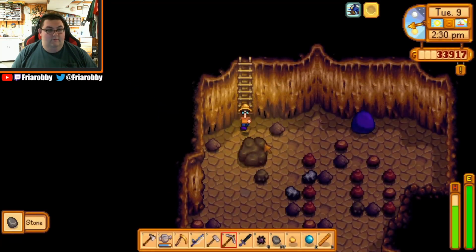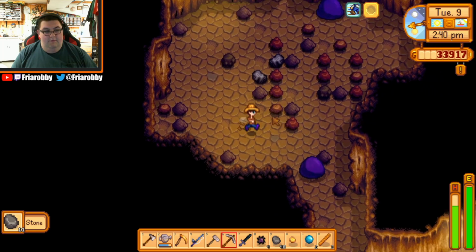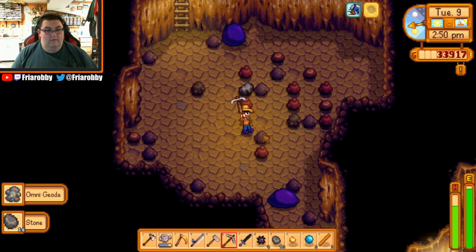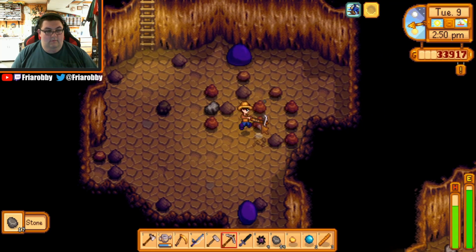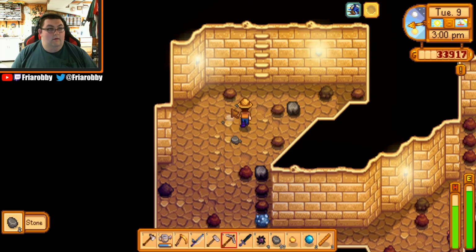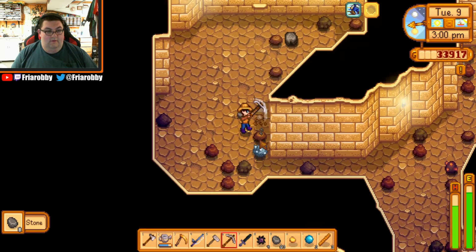There's a way down. Level 11. We got some slimes here. We'll probably want to take out at least one of them. Yeah, first Omni Geode's pretty good. Or not. We can just go right down. Alright, level 12. Can we get another one of those, like, +7 holes we drop through? That'd be awesome.